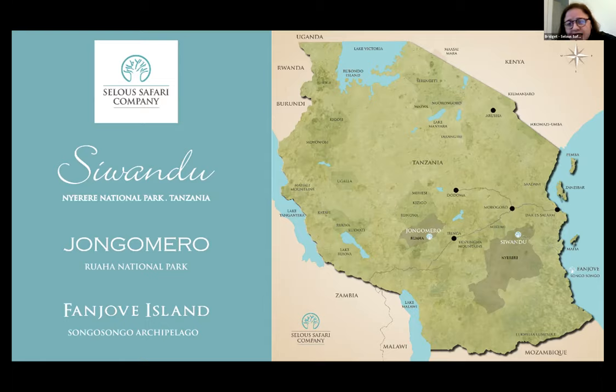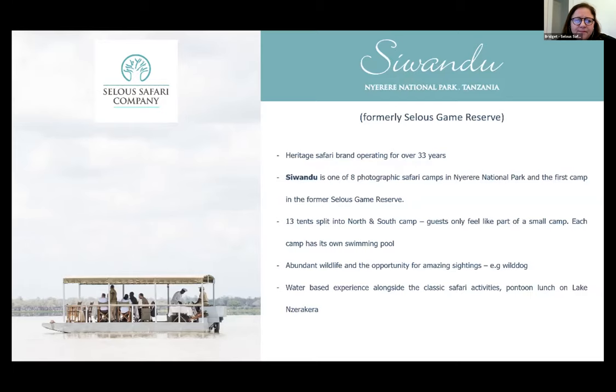It's also a UNESCO heritage site, and it has actually retained its status. At one stage, there was a rumor they were going to lose that status, but thankfully they've retained it. Also, the highest population of wild dog in the whole of Tanzania can be found in the Nyerere National Park. So your chances of seeing wild dog are really good. And we also have a hashtag Giraffic Park because of the giraffe, loads of giraffe found in the Nyerere.